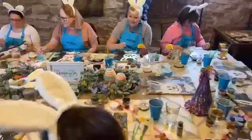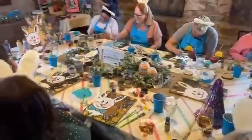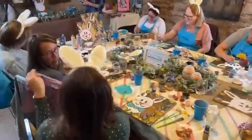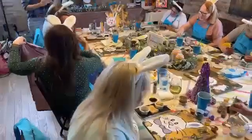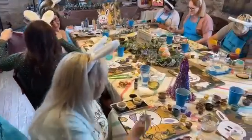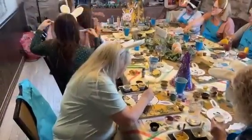So yeah, we send people home with paint, even if they're not finished. You know, we have a partial bottle, full bottle, whatever they need. We'll send them home with the paints. It's a small price to pay to make sure people are happy and satisfied with what they're doing.